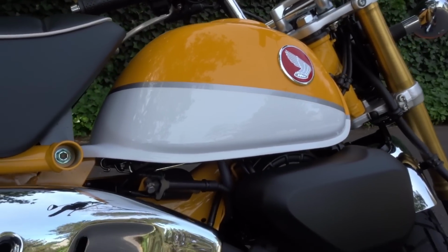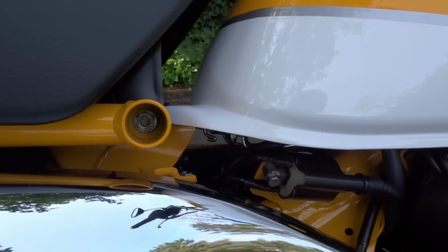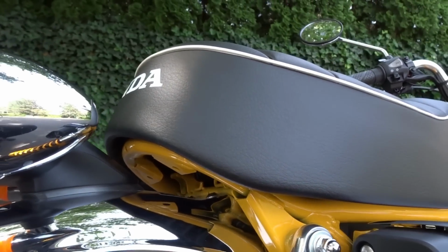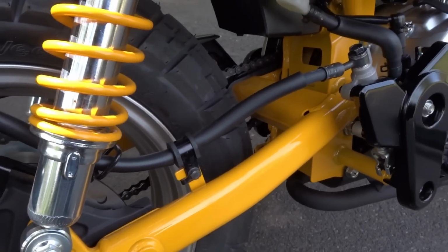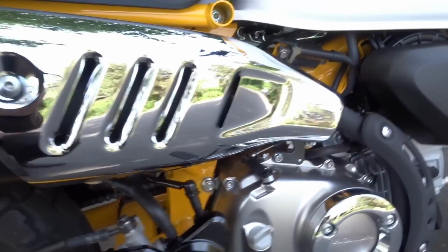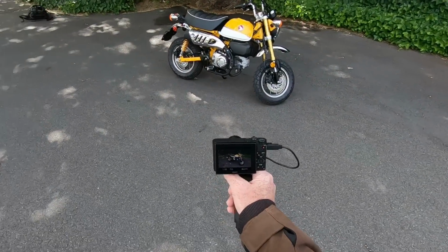And even on the frame, the paint finish on the frame, lighting's not very good, but you can kind of see in there, it's smooth and even. I mean, even when they painted the frames on these bikes, a lot of attention to detail. Even down here on the swing arm, just a lot of attention to detail. And I like the fact that with this yellow bike over the red bike, you can see the frame inside there. Like you stand back here and you can kind of see it.